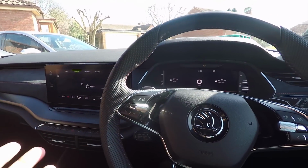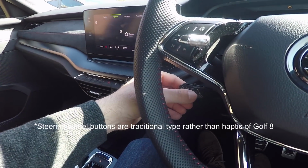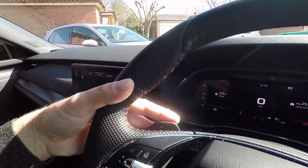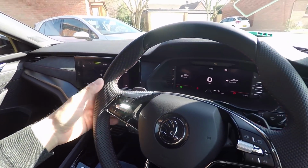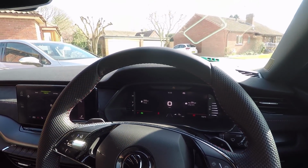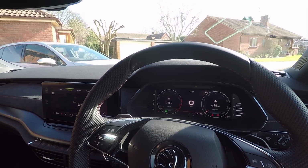Steering wheel layout is different to the one on the Golf. For starters, no cruise control here, it's down here, very Audi-esque. We've got paddles, they look a little bit different to the Golf ones, I think. And you've got the digital instrument cluster, which you can obviously customize to suit.